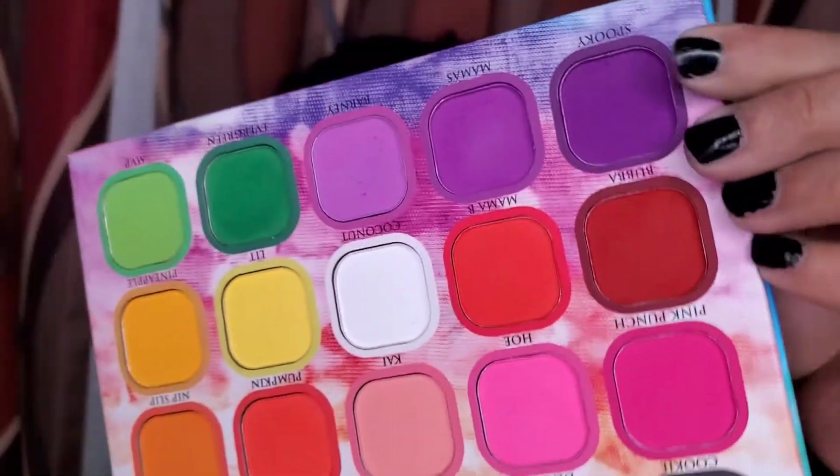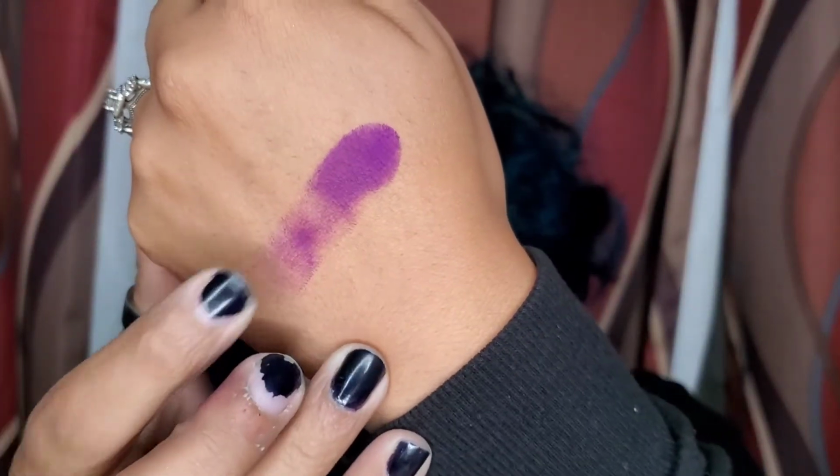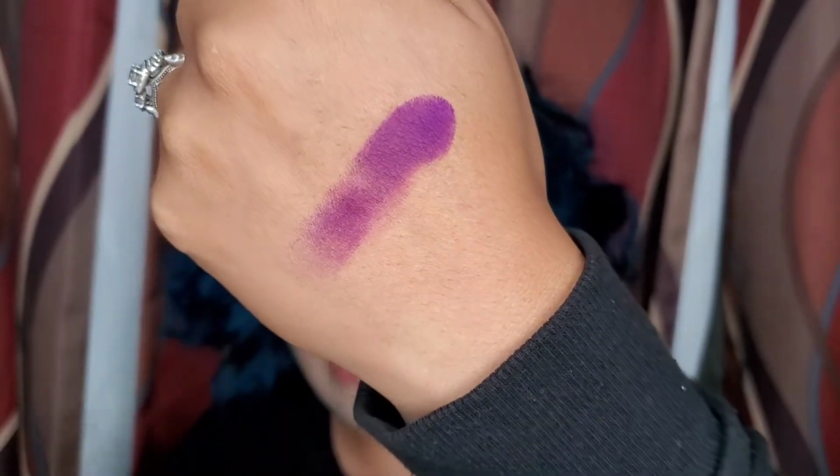When I was swatching the colors the first time, when I received the palette, I felt like the purples were not as pigmented as I would have liked, especially the darkest purple, which is this one. I mean, if I go a few times, this is the color I get, but when I swatch it, see how like it kind of breaks off at the end? I had to do it a few times in order to get a very nice pigmented shade. But I feel performance-wise on my eyelid, I did have to go a few times in order to get that color, but at the end of the day, it's a very beautiful color. I mean, I got what I wanted. You just have to apply a few times, a few layers.